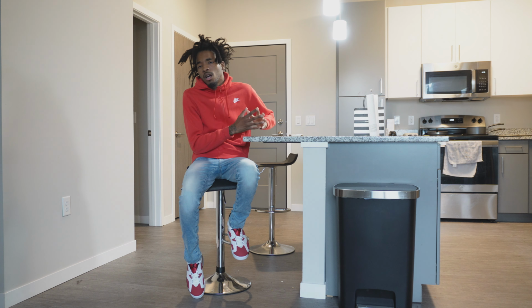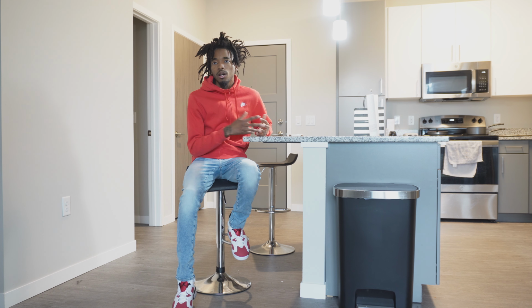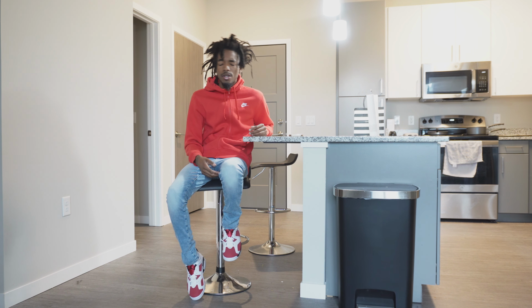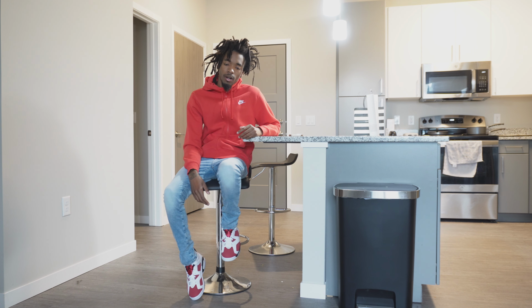It costs about $2,000. We'll go with $2,400 a month to own these cars, and that's with maintenance included in it as well, because I didn't include maintenance in the previous number. So about $2,400 that I pay a month to own a Hellcat.